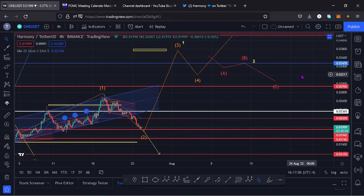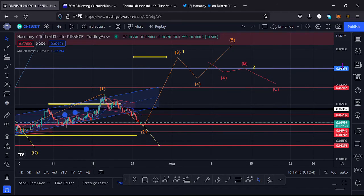So those are the key movements that I expect us to see on this chart, and I'll keep you updated on any movement that plays out, and also continue watching those key areas of support and resistances.